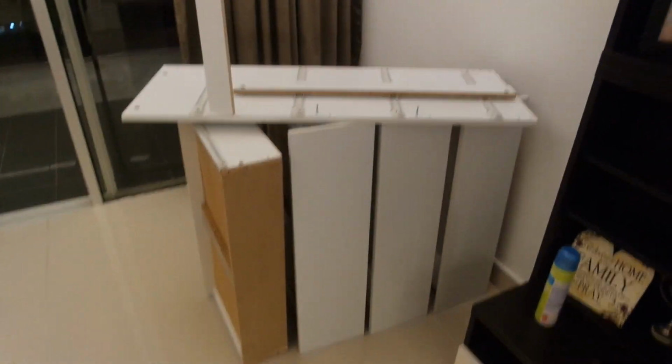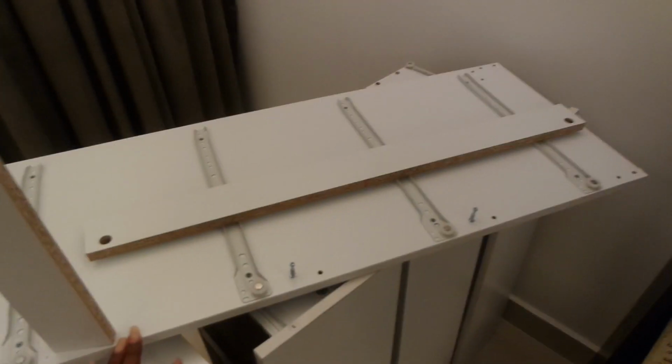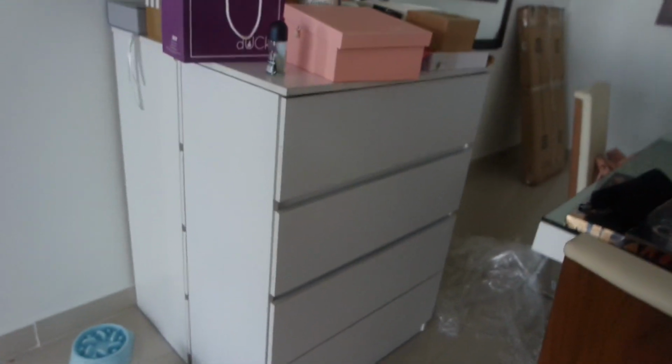Okay, so this is what I've done so far. I've only managed to do like 4 drawers and the side shelf. Once I realized that there was no manual in it, I started trying to figure it out on my own, which went quite well. Then the next morning I texted the girl and said there was no manual in it, and she sent me a soft copy and it was all fine. I managed to get it all up.